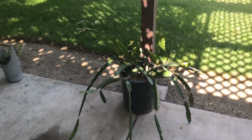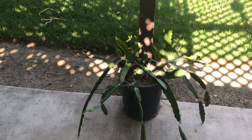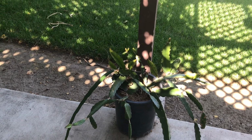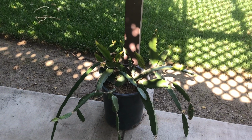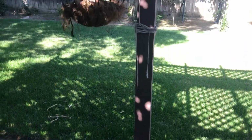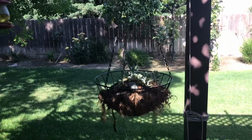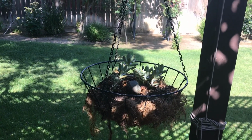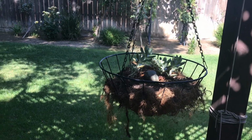This one here started off from another small little clipping. It came from a patient, I believe they lived in the Fresno area, and she loved this type of cactus, succulent type of thing. This little pot here came from the girls. They got it for me for one of my birthdays.